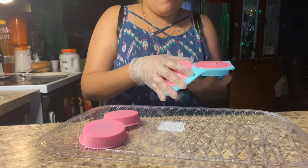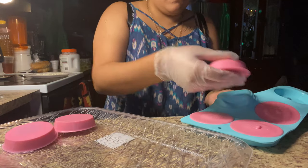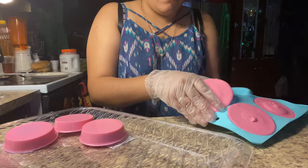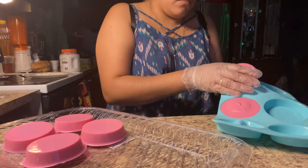Now that I took them out, I'm now taking them out of the mold. And this is how you take them. You have to be patient and you have to take them out slowly, because they could break. Even if they're hard and thick, they could still break.